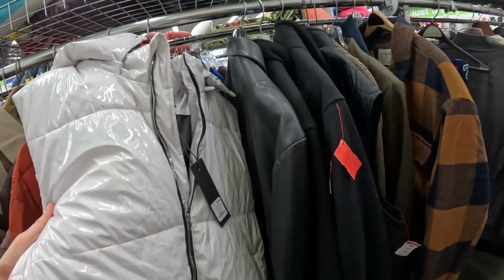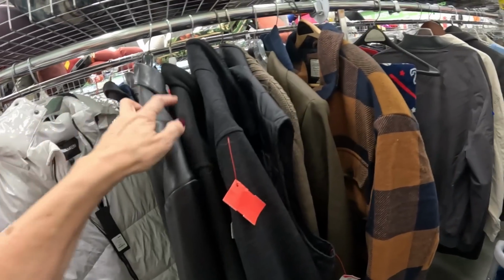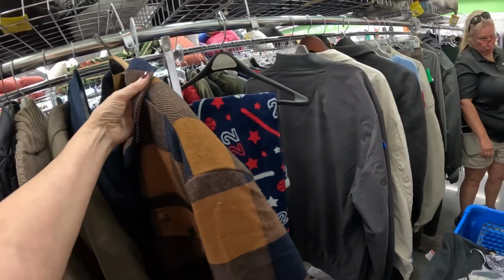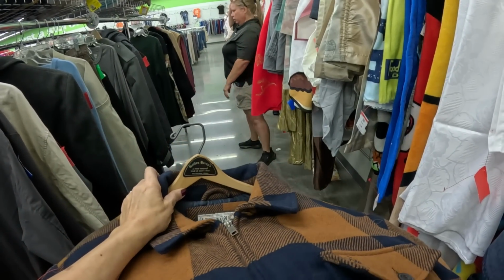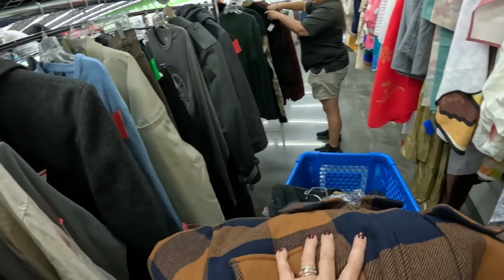All right. Oh, look at this white shiny puffer vest. Nova Men. No, I don't think so. I hardly ever pick up leather jackets. Here's a hunting jacket. This is going to be very heavy to ship, so I don't know that I want that, but I'm going to think about that one.